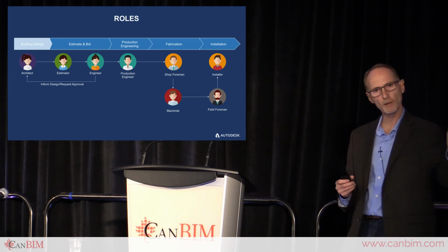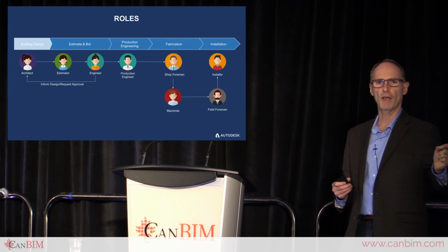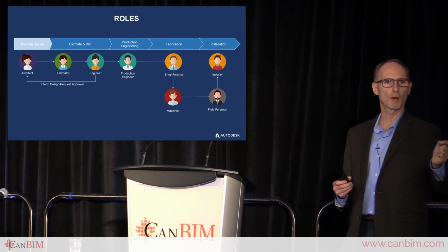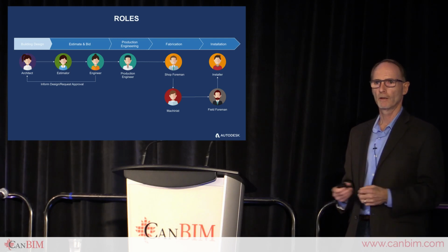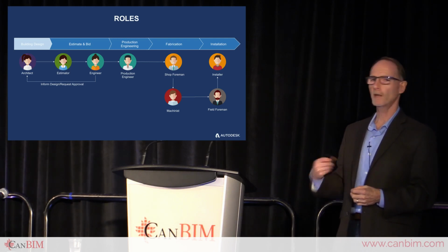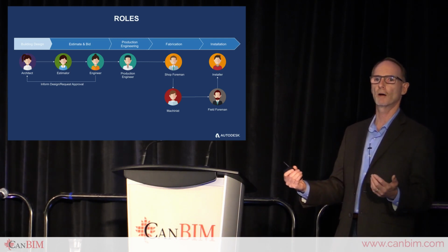A lot of it originating from that design intent, but you can't hand them all a BIM model. They don't want to consume the entire BIM model. The installer just cares about that piece that he's working on that day. The shop foreman cares about what he's making that day. The estimator cares about the data that helps him estimate his job.